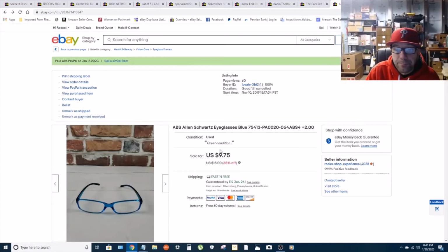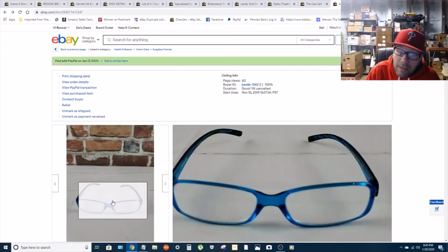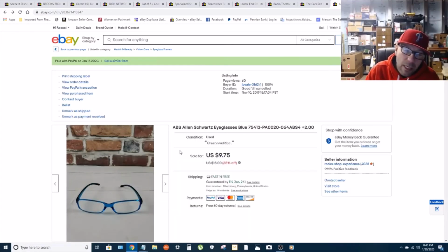I didn't get a whole lot for these, but they were sitting for a long time. I actually picked a whole bag of glasses up and didn't research any of them, and I just bought the whole bag. So I'm sure I made my money off of that bag of glasses, and there was one good pair in there that was actually worth a decent amount.